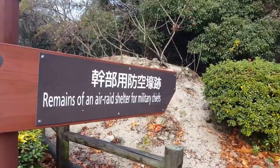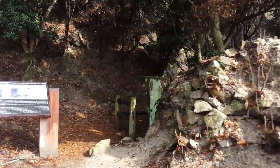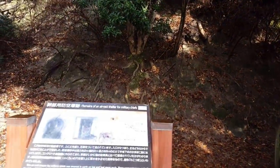If you just take a walk around the island, behind me is the remains of an air raid shelter which was used between those times. It's very dark. Let's go and see what we can find. Remains of an air raid shelter. Let's go and have a look. There's all the info.